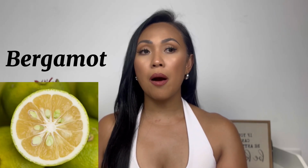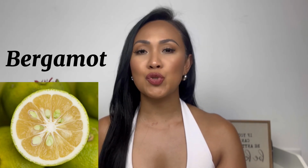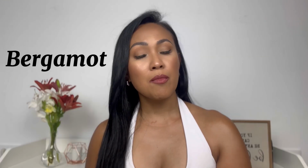Now, what's the difference between bergamot and lemon? Because you might even think like, okay, so you're talking about lemon, right, Joanna? The difference is that bergamot are smaller, rounder, and more pale yellow when it comes to color compared to lemon. Lemons are bigger and more yellow in color. Bergamot are widely used in perfumery because of its fresh, bitter, and citrus notes with a floral and spicy touch, like a cross between lemon and orange. Whereas lemons are more sharp, acidic, and citrusy.